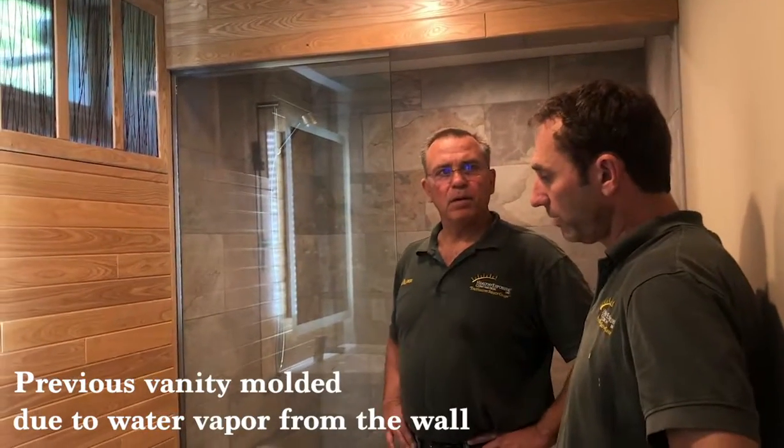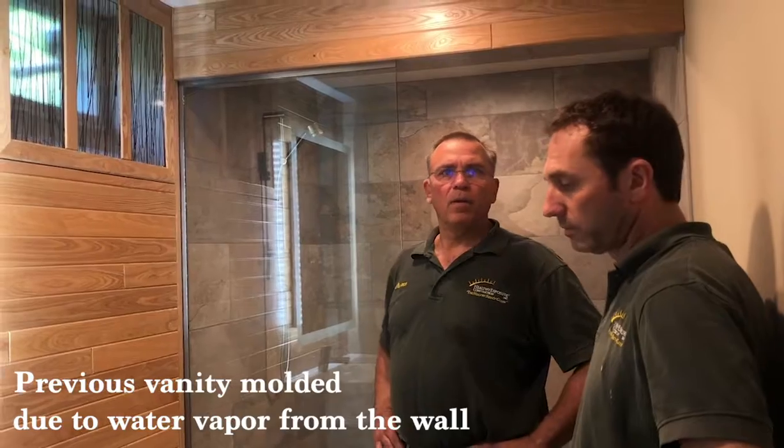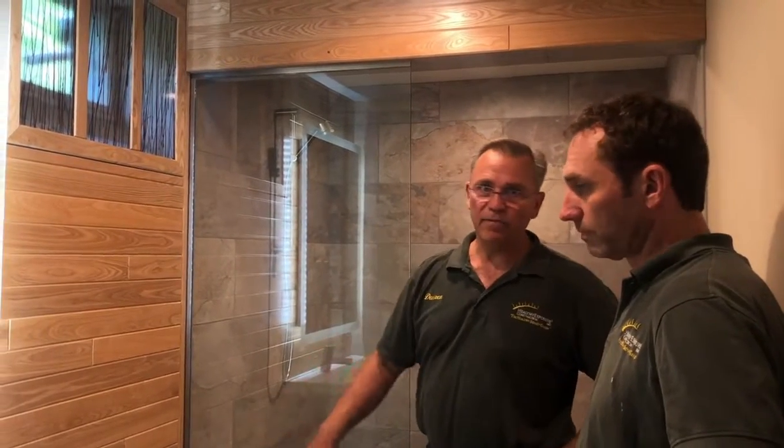There was mold behind the entire thing. And again, because of building science, water vapor does travel through walls, it finds its way in. Yep. And then if it can find framing, the vapor travels through that, and it can travel into whatever's against the wall. Tell us why that won't happen this time.